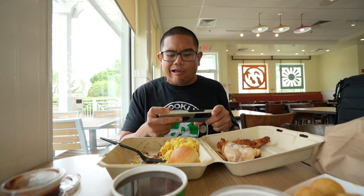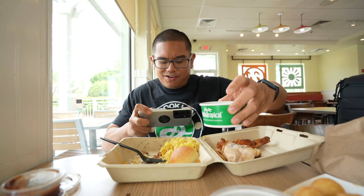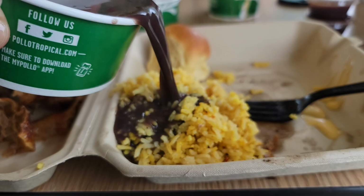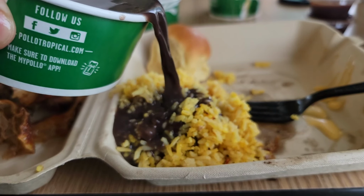Kind of reminds me of, there's a chicken place I used to go to in New York. I forgot, but similar flavors. Rice is well seasoned as well. I'm gonna do a slow motion of the beans falling into the rice for all you guys to see. That was like a lot of liquid and no beans. But that's alright. Let's give this a go now. Some black beans with rice. Nothing special with the black beans.